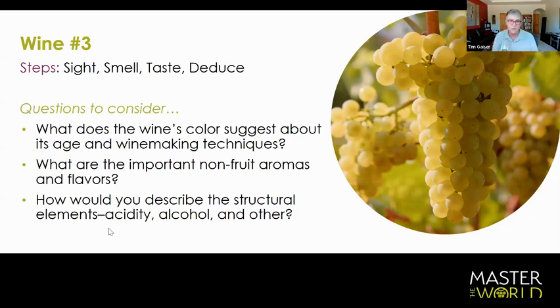Other fruits, there's definitely tropical fruit here. So there's pineapple, there's some melon. I would say there's green melon, maybe some orange melon too. And it's all fresh, okay? And then next up, we're headed to non-fruit. There's a touch of floral above the glass, kind of like citrus blossoms, and they're fresh.